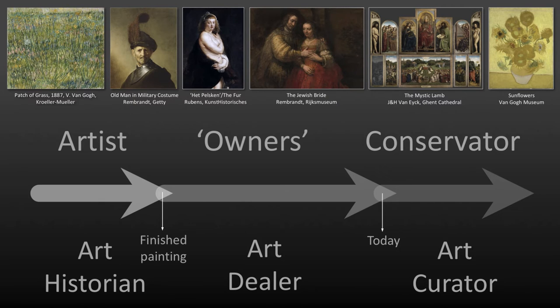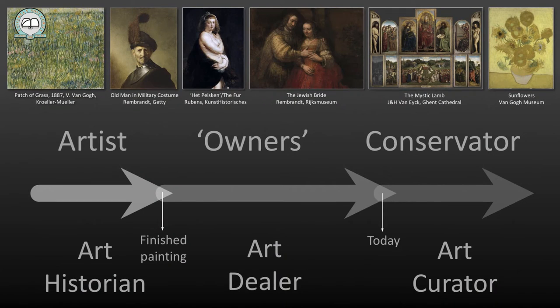And then in between, if the painting is not yet in a museum, it's maybe in private hands, or it's being sold, then you have art dealers and the owners of the painting. They're more interested in how much the painting is worth and whether it is really associated with the artist we claim it should be associated with. So for instance, this one, is this really a Van Gogh or is there maybe some doubt?